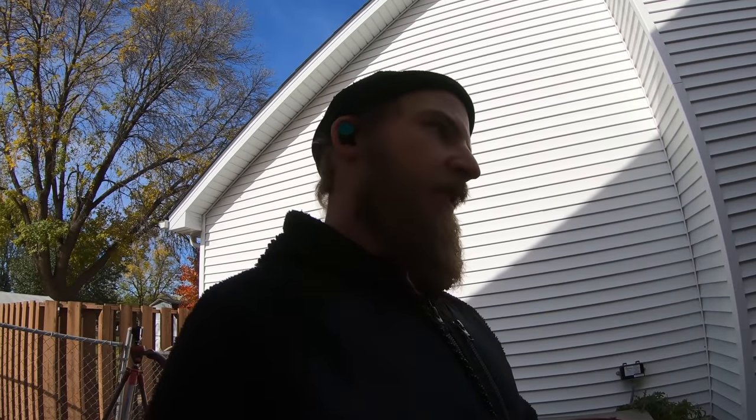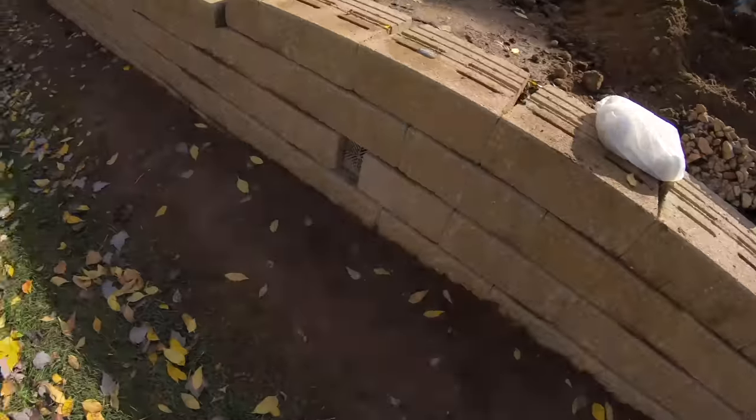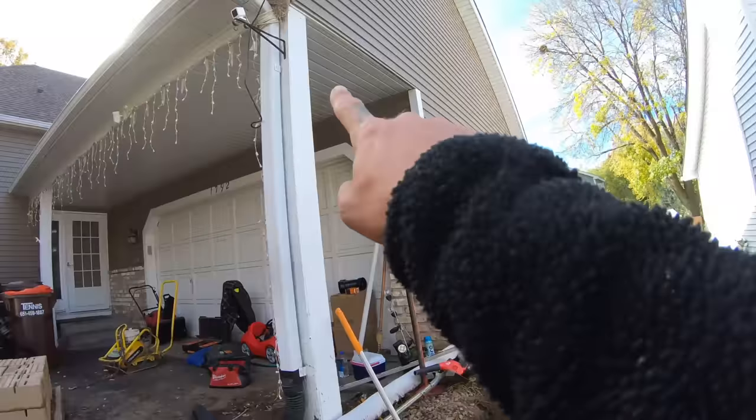So the lady here called the inspector on us, and well, you don't need to be inspected, and here's why. So, you know, we got our drain for behind the wall, and then we got another one, this one right here, which we're hooking up to the two downspouts. It's non-perforated, there's not gonna be any water getting through there.